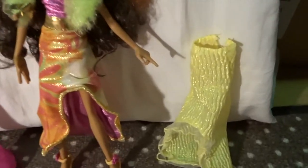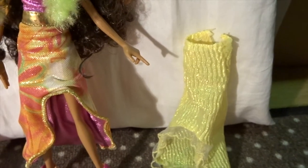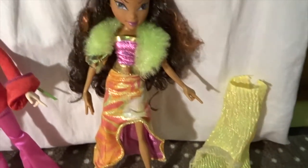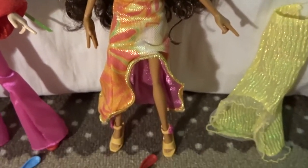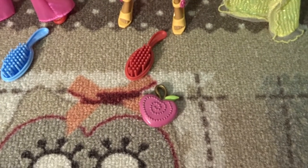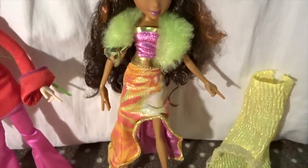So this is the only thing that I have from Stella Dance Night. And then this is Layla Dance Night or Aisha. So I don't have her card or her cell phone.